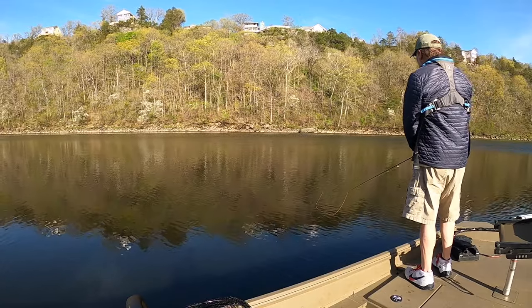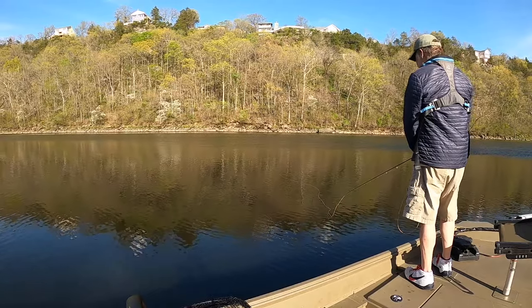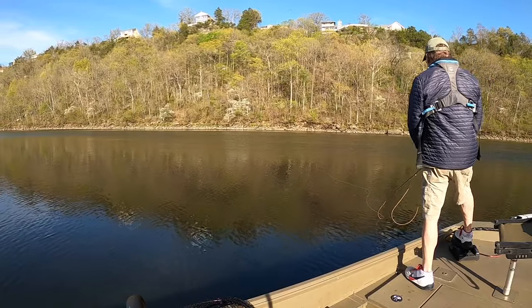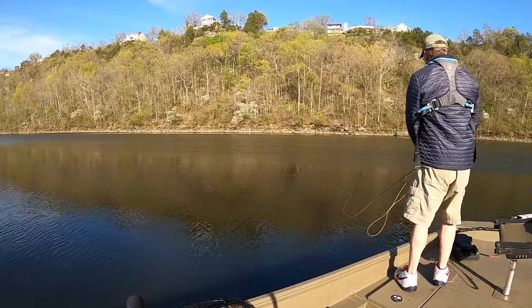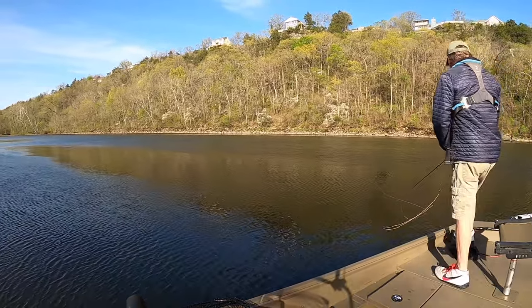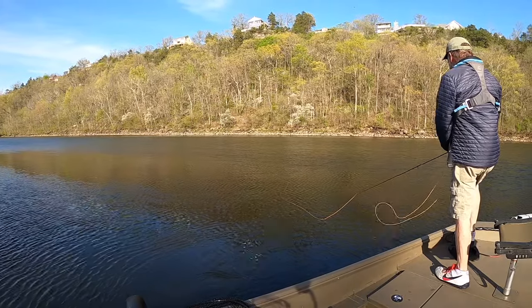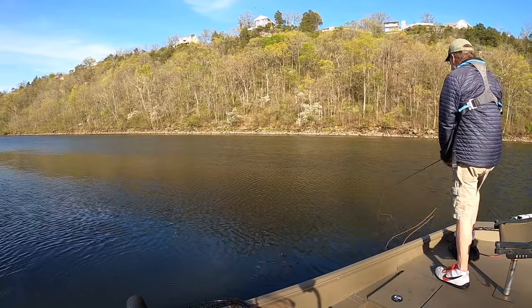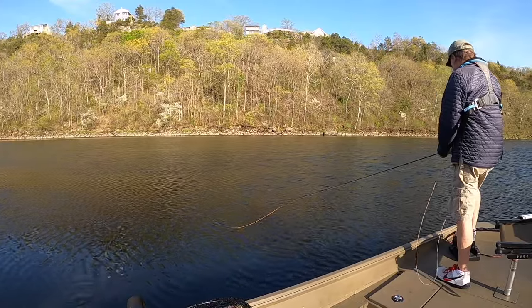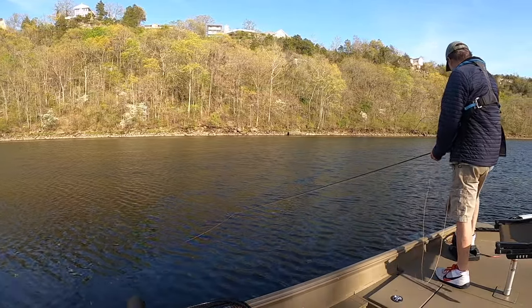I looked at the water generation for this morning. I did not scroll down and look and see what it was going to do this evening. So I really didn't prepare for this, but I'm okay so far. I got the wind blowing me downstream too, which is okay, it's manageable.